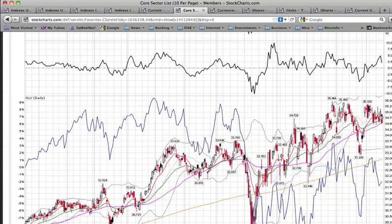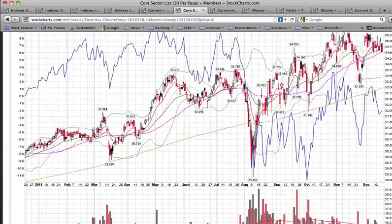Utilities, again, defensive stocks, dividend paying stocks do reasonably well in this kind of environment, simply because they pay better interest in the form of dividends than if you put your money into bonds or into other interest bearing investments that return basically nothing at this point. So utilities is one of the few sectors that has actually stayed above the 200-day moving average.